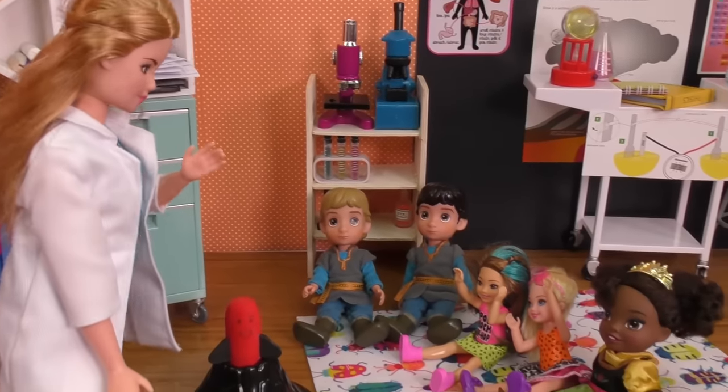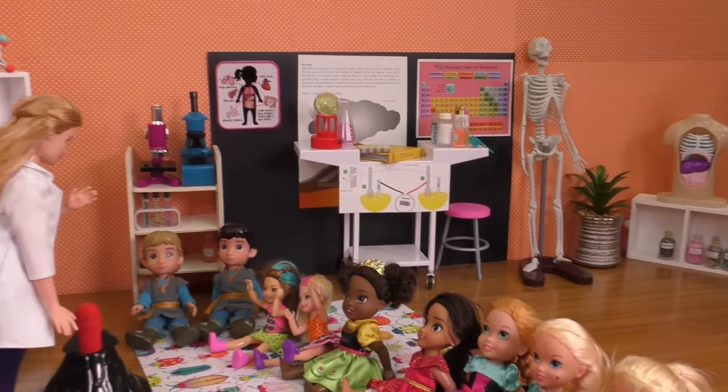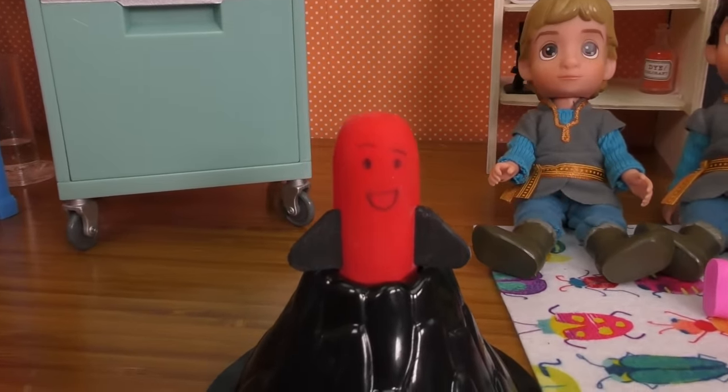How did you like today's class with the experiments, guys? Woo! Yeah, experiments are the best. And don't forget to say goodbye to the smiley rocket that Elsa drew.